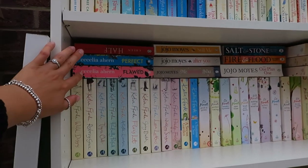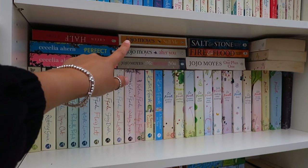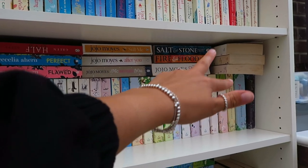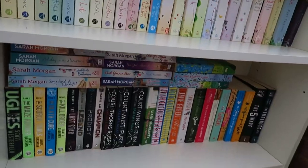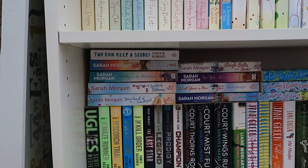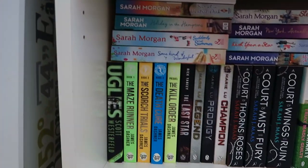And then I've got my Cecilia Ahern's, Jojo Moyes, I still need to finish Still Me, Victoria Scott's, and then I've got another Jojo, and then there are some more Jill Mansell's. And then the bottom shelf, I've got all my Sarah Morgans. Again, went through a massive collecting stage. Lucy Daniels. And then I've got some of my trilogies that I've read.